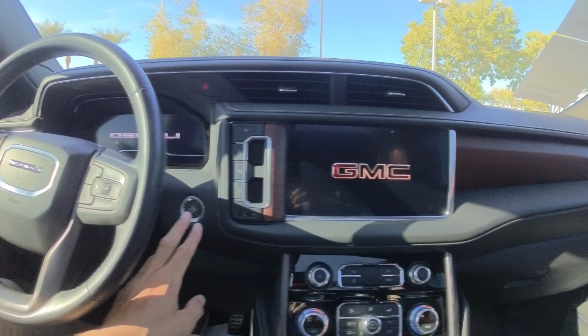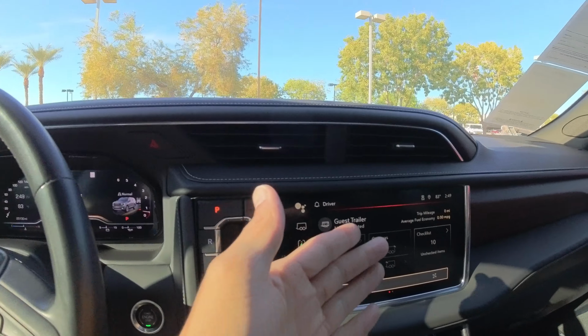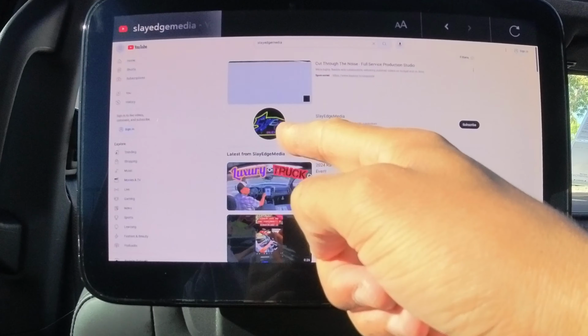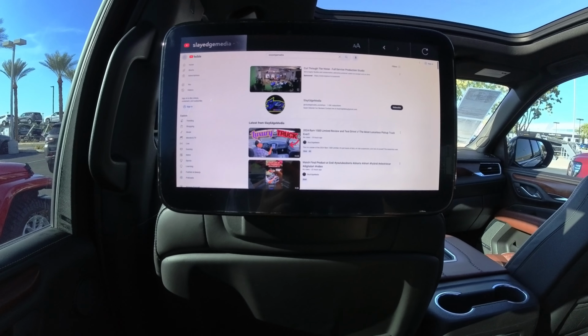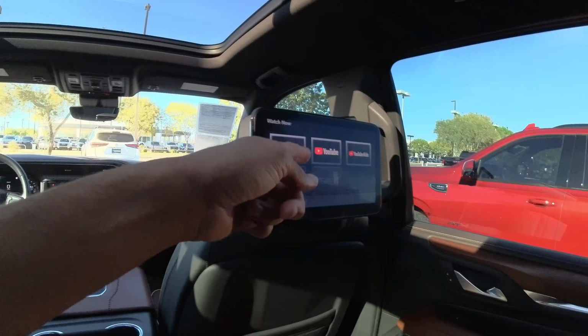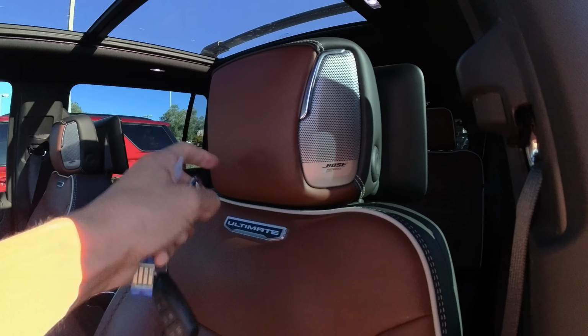So I'm gonna turn it on. You see, full digital display right there, as well as another full digital display right here. There we go. My YouTube channel. Okay, this is impressive right here. I just like how clear it is. Like this thing is clean. It's nice. And on another screen, you can watch something else completely different. You get this Bose stereo system right here.